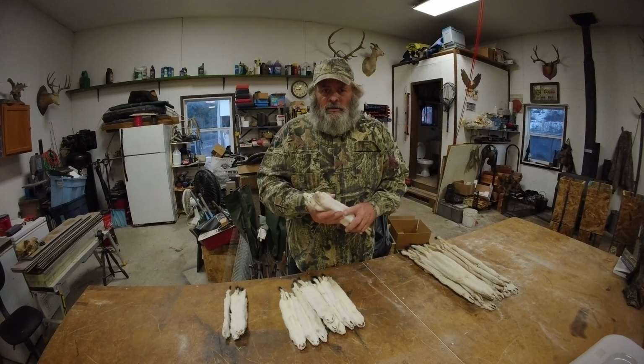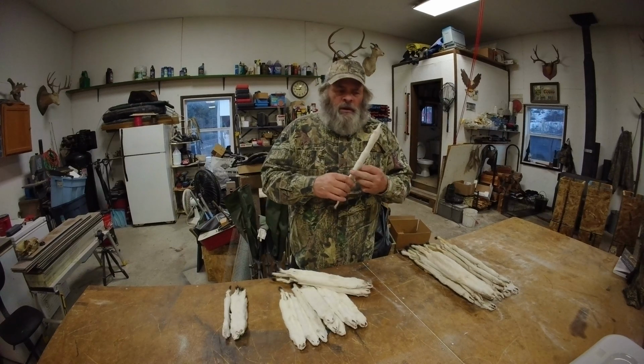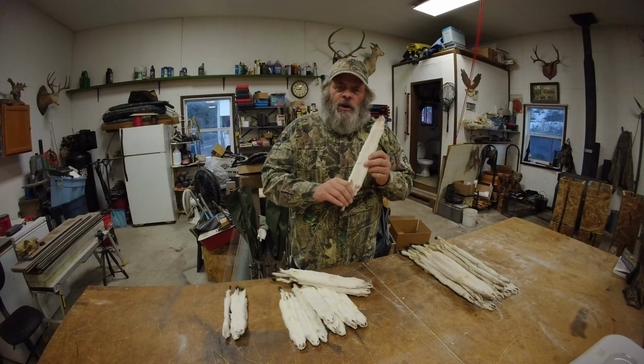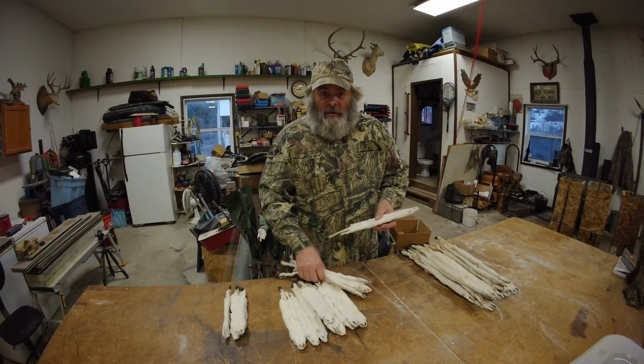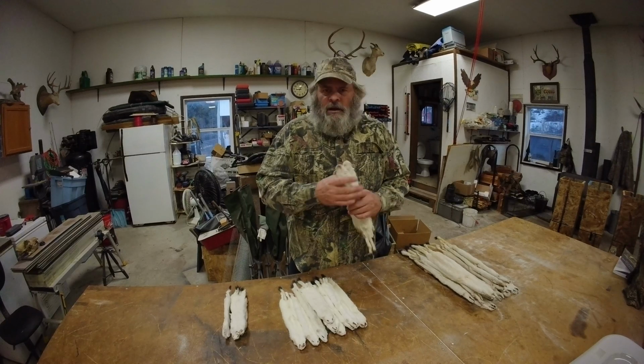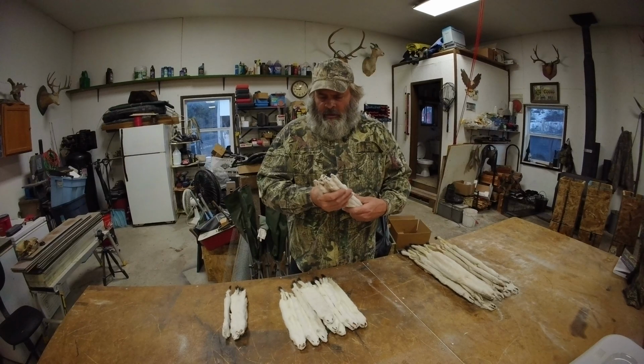I did actually catch one this year that had the belly of it pretty much all white, but everything else on it was still brown. It never did turn completely this year. So I'm actually saving that one, going to get a full body mount done on it. It's kind of cool and unique for a wintertime weasel to not turn completely white.